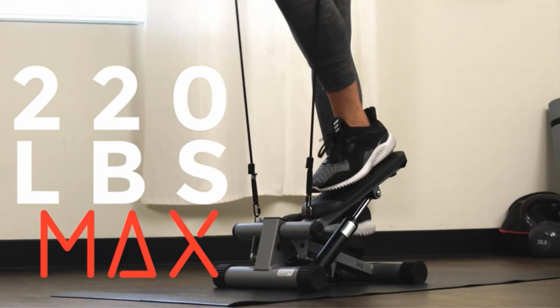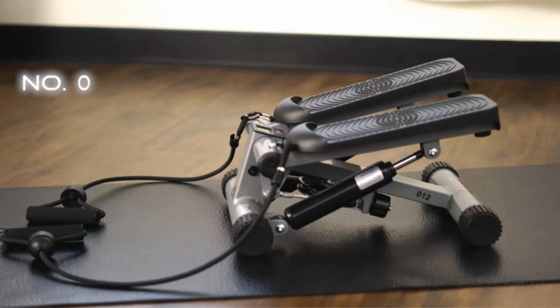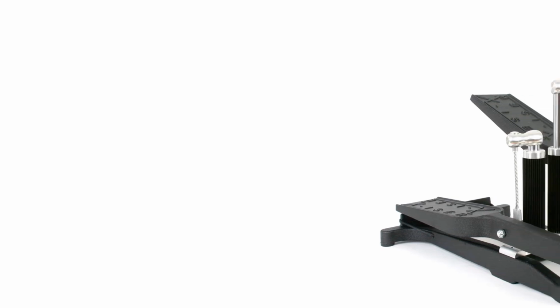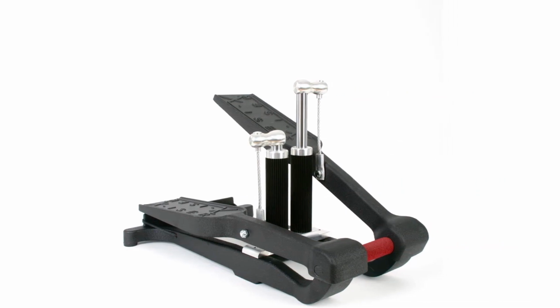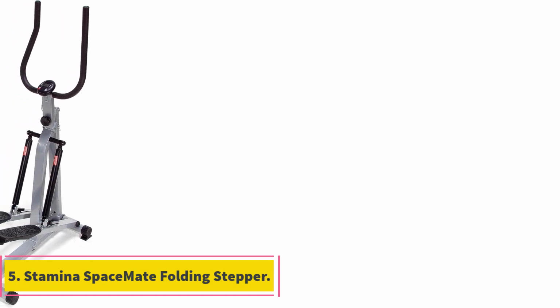on-the-go fitness enthusiasts. The added benefit of requiring no assembly adds to its user-friendly appeal, allowing users to jump right into their workout without any hassle. What sets the Xiser Commercial Mini Stairmaster apart is its proud heritage, 100% made in USA parts and labor since 1977. This commitment to quality and American craftsmanship adds a layer of trust and credibility to the product. Number 5. Stamina SpaceMate Folding Stepper.